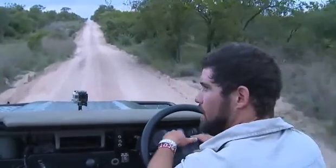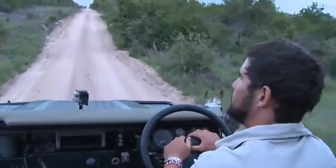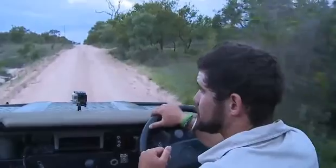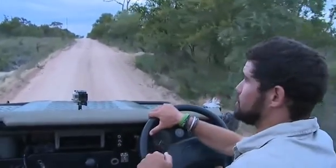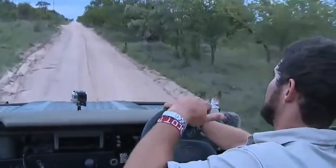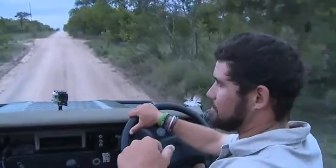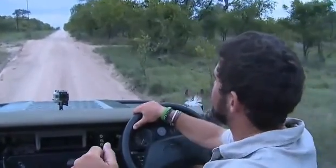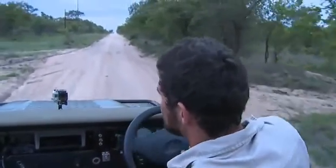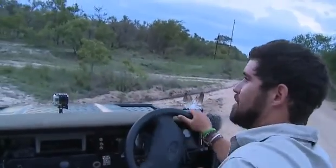Okay, Gwyn has asked a good question, whether animals respond differently to people on foot when they are walking as opposed to people in the vehicle. And the answer to that, Gwyn, is yes. The response to humans on foot is very, very different to that of the vehicle. Because a vehicle is big and animals can hear it coming from a long way, and that coupled with the fact that we've been spending many years, 50 years, 55 years in this area photographing animals, they've become used to vehicles.